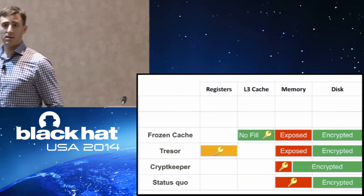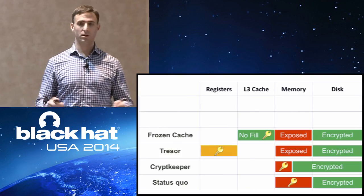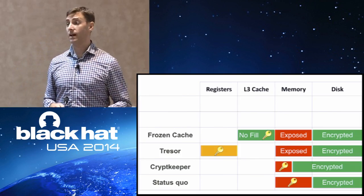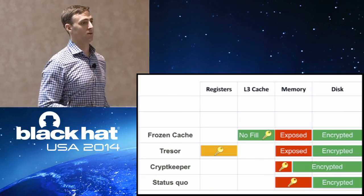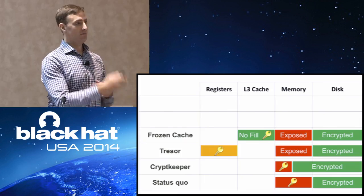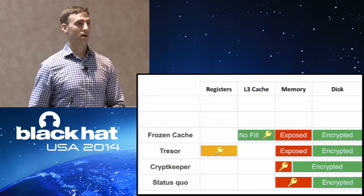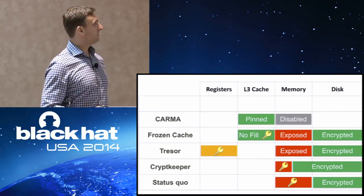Frozen cache, this is a different approach, and their idea is that if you've got a laptop and you want to screen lock it, you can put the key to the disk and all the code to do the unlock in the cache and freeze the cache. So if somebody comes in and takes the memory out of the system, it's not going to have the disk encryption key in there. And once you type in your password, that code's in the cache. It can unlock the cache and then put the key back in main memory. So you'll be exposed while you're using your laptop, but while it's screen locked or you're going through airport security, the key won't be in memory.